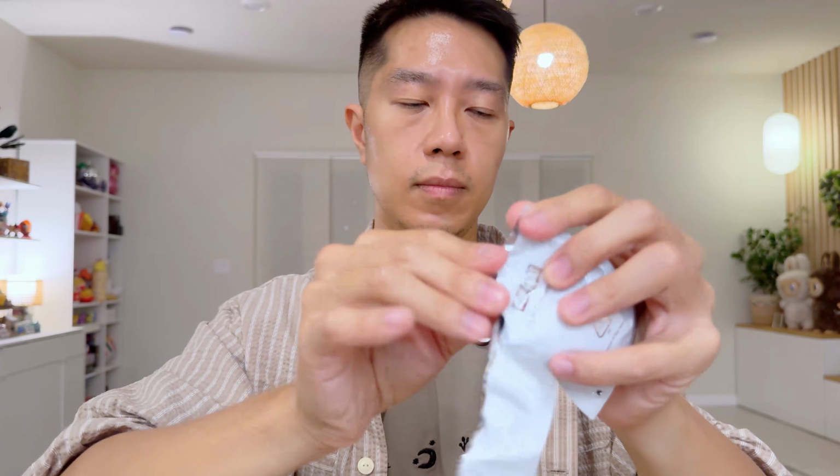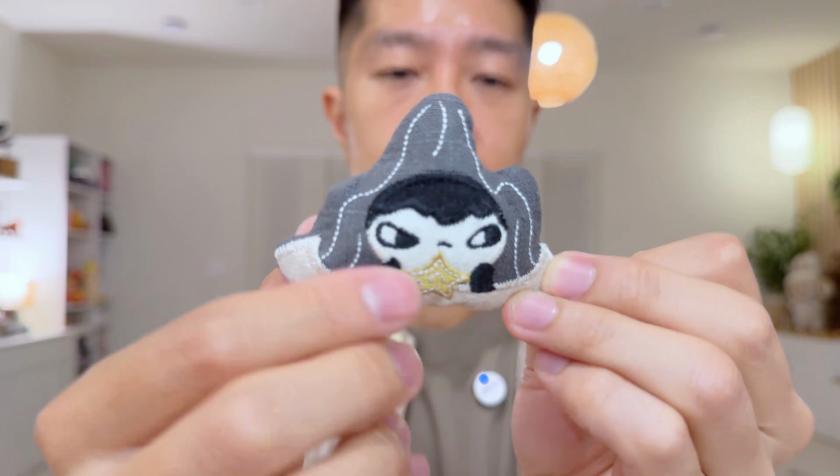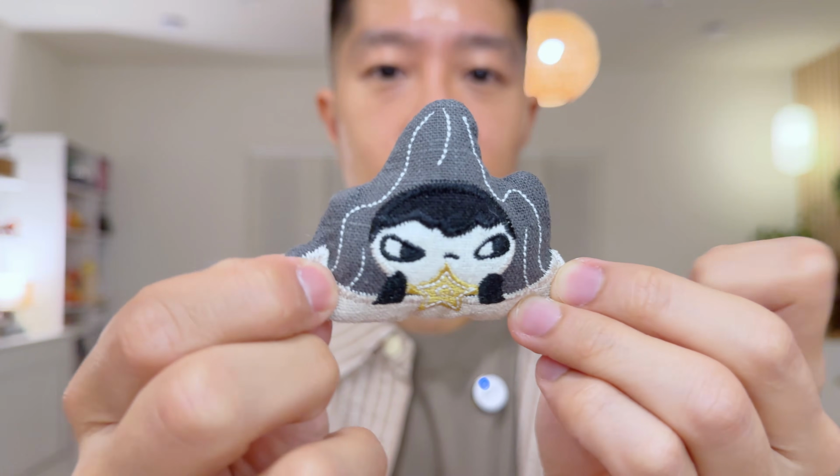And now for box number 2. These are very hard to open. You know what? I just have to open from the top. And we got the Summit of Wishes. Okay, these are really nice. You can see all the details embroidered. Hirono's face and its mountain. And he's holding a little star actually.